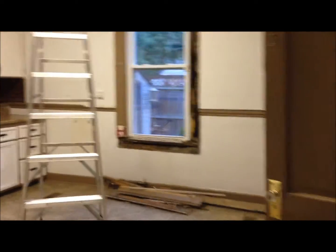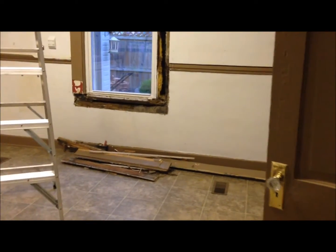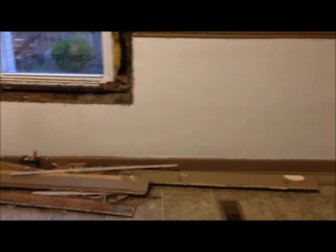Good morning. It is Saturday, about 7 o'clock, and our guy's supposed to be here to come take all this beautiful stuff down. But I wanted to point out some things on the floor that I haven't really given a lot of attention to. Things that annoy us about this old house. Some things on the wall, too.